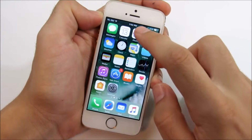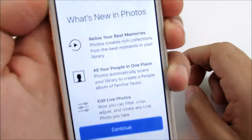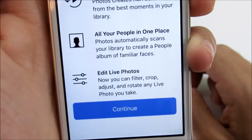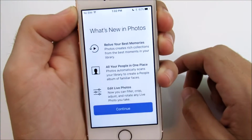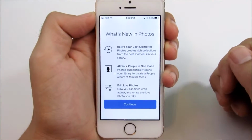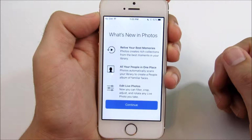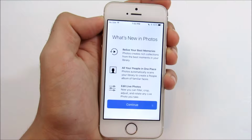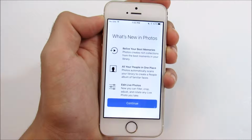So you do get some nice improvements to the Photos application. If you decide to update to iOS 10 for your 5S, you do get to relive your best memories, see all people in one place, and edit Live Photos. But this phone is not going to be able to edit Live Photos. Still, nice updates to the Apple Photos application, trying to catch up here with Google Photos, which I think it is kind of doing now.